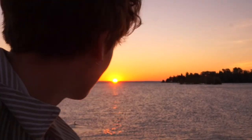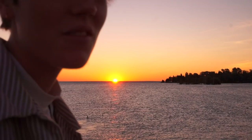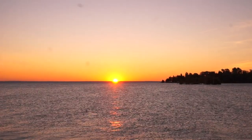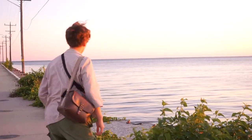If you guys look closely, you can see a loon left side of the sun. Getting some breeze going.